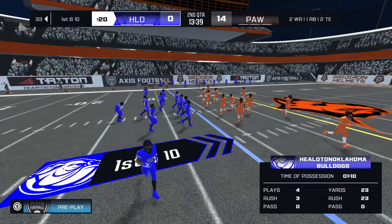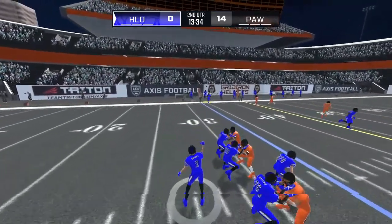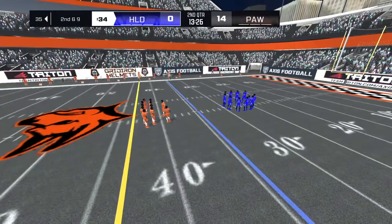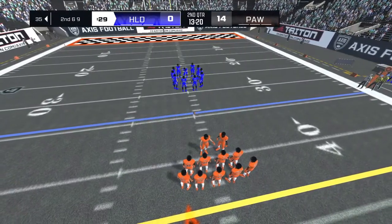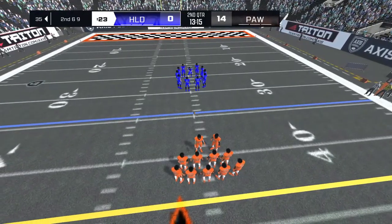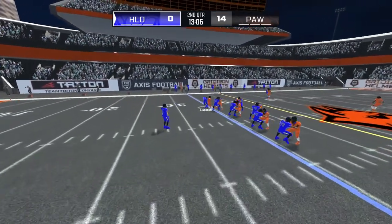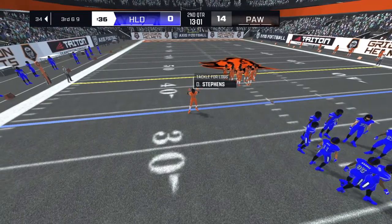Fifth play of the drive. Steps into the pocket, zings it, short out to the sideline. That brings up second down. Second down for the offense. Hike! And he won't make it very far before being dragged down back at the 34-yard line. Third down.